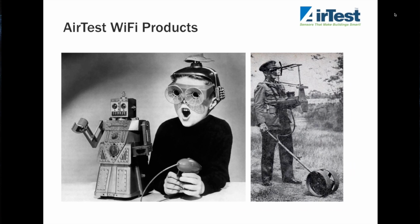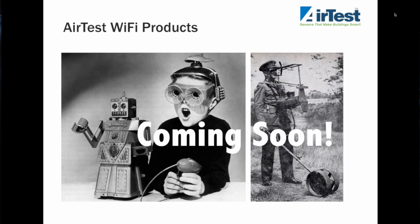So here we now are going to talk a little bit about AirTest Wi-Fi products. And again, I apologize, but these are future products coming. We'll talk about those sometime in the future, but now we'll just look at what's available today.